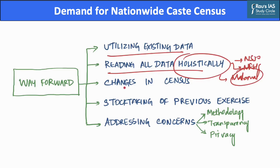Further, there is a need to undertake changes in the census exercise, as it will help employ methods that are precise, faster, and cost effective, and it will eventually lead to better coordination between different data sources. Additionally, there is a need for stock taking of previous exercises, as it will help us learn the changes that are necessary in the conduct of census exercises.